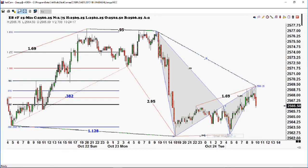So, as the famous words of one of our esteemed leaders, Basil Chapman, we have a bifurcated market. I love that word. I don't know what it means, but it sure sounds good. Basil will tell me someday.